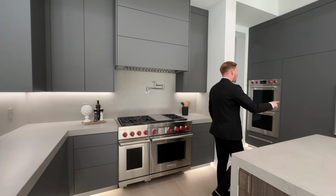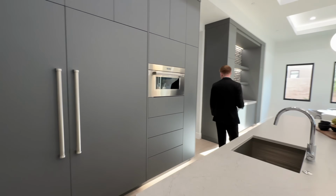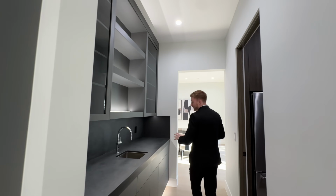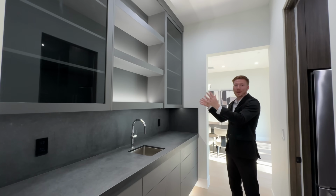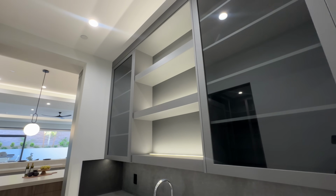Now if we wrap around back through here, before we get to the dining area in the living room, there's more additional kitchen space back here, which I really love how they added. Now you have another sink back here, so this could kind of be the cleanup area if you don't want everything out there. More cabinet space with these glass fronts opening up this hallway a little bit more.